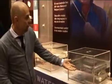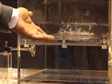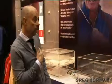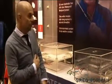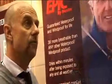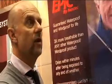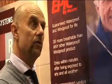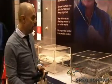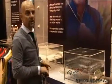Of course, this illustrates how body perspiration or vapors from the body move out from the inside of the fabric to the surface of the fabric where it evaporates and keeps it dry on the inside. So this is just a demonstration of the comfort factor because, as you know, comfort is very, very important. A lot of people do rainproof garments, but what is comfortable and what is not comfortable? Well, Epic is the one and only fabric on the market that breathes like this. Epic is proprietary to Greg Norman, so that makes it an outstanding difference to any other brand.